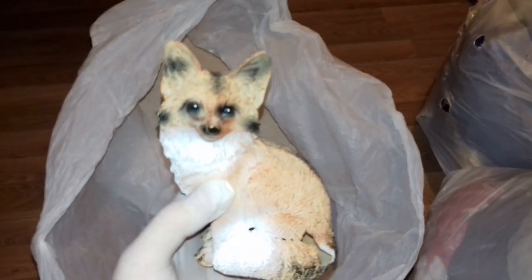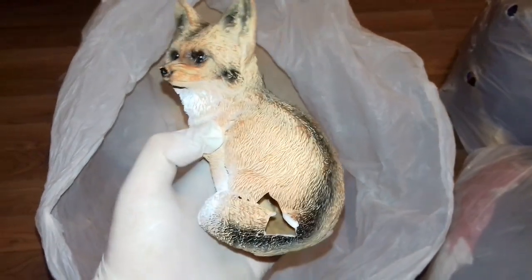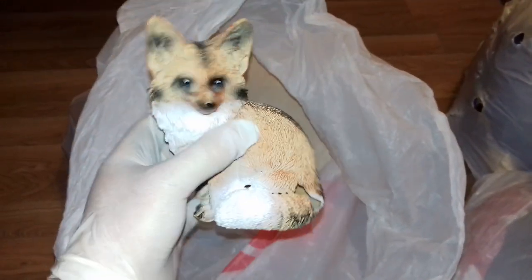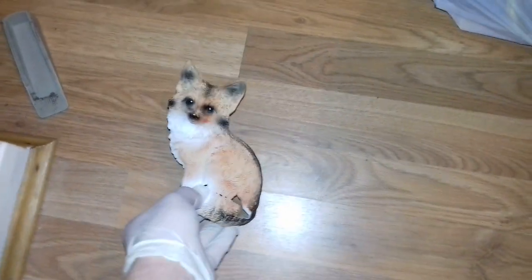Okay, what have we got? That's a little fox. It's cute. Damage in the corner there, but it'd still look alright, wouldn't it? I mean, just needs a little bit of a patchwork on it, and I'm sure it'll be fine. So, there you go. What else have we got?